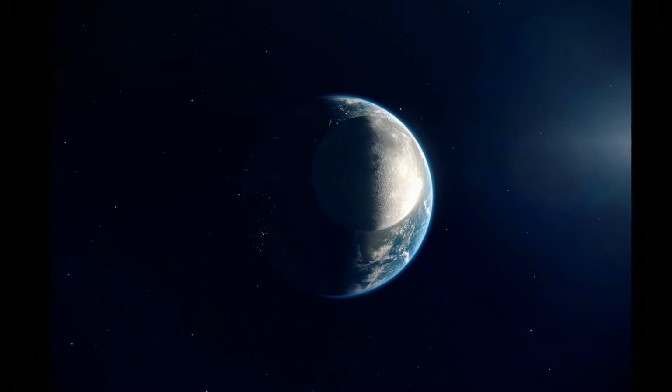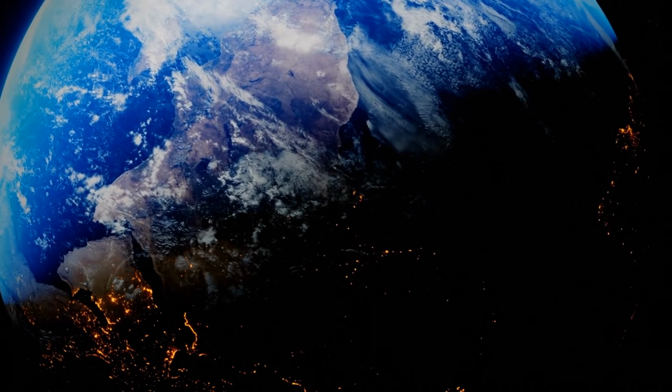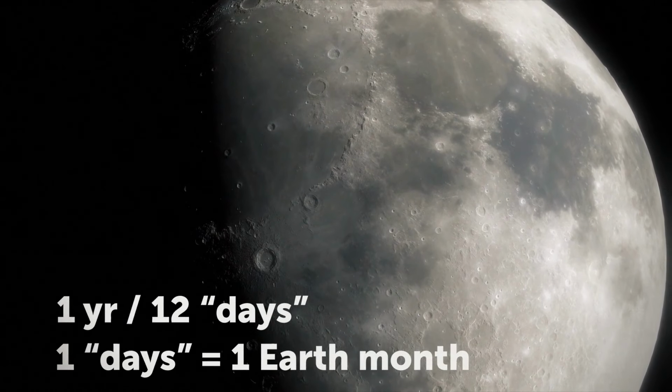Since it's so close to us, we've established that the moon has a time zone of its own. We call it the Lunar Standard Time, but it doesn't correspond to time on Earth. To get an equivalent, the explanation is a bit more complex, but in simple terms, a year on the Moon is split up into 12 days, each one about as long as a month on Earth.